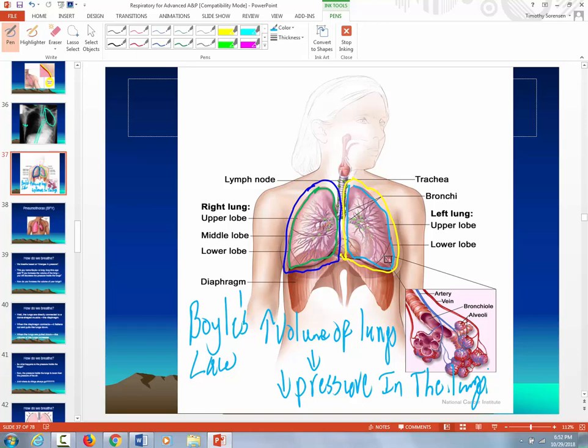Can you contract your diaphragm down to your pelvis? No. No. Otherwise, if you did, you'd be peeing all the time. Take a big deep breath and you pee. Did that ever happen?